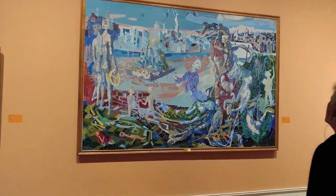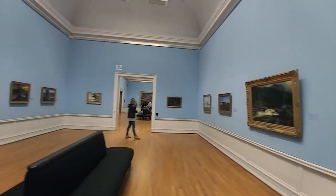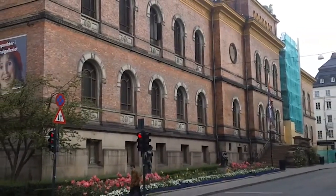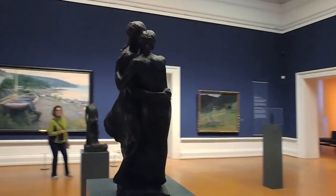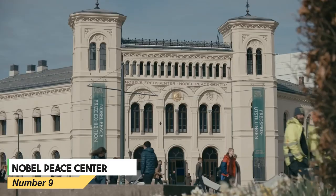With each brushstroke and canvas, visitors connect with the soul of the country, witnessing the evolution of its artistic identity. The National Gallery stands as a cultural bastion, honoring the legacy of its artists and shaping the appreciation of art for generations.